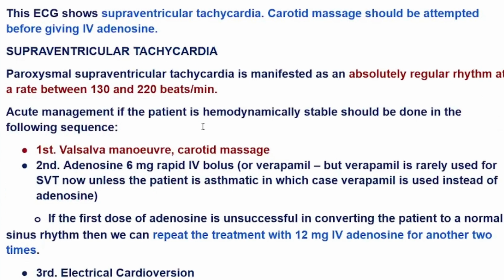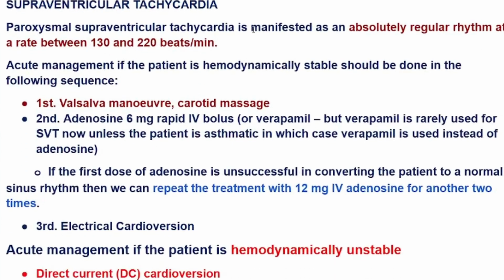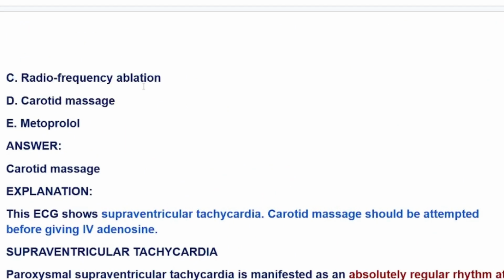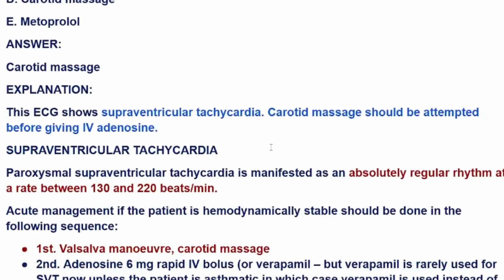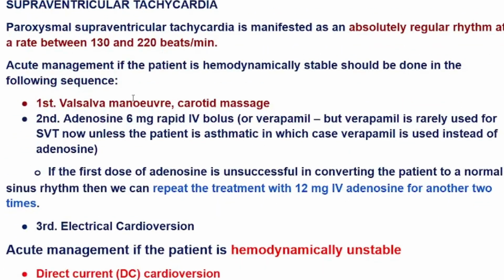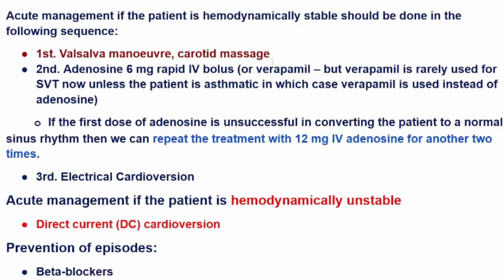Okay, supraventricular tachycardia. Paroxysmal supraventricular tachycardia is manifested as an absolutely regular rhythm at a rate between 130 and 220 beats per minute. Acute management, if the patient is hemodynamically stable, should be done in the following sequence. First, Valsalva maneuver and carotid massage.